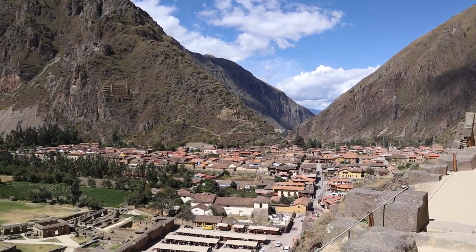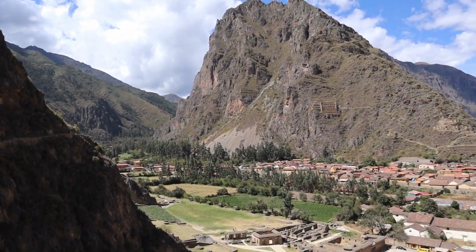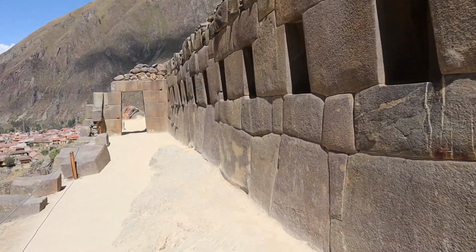Once again, town of Ollantaytambo down there. Really stunningly beautiful landscape. Absolutely love it here. Again, sorry about the wind.